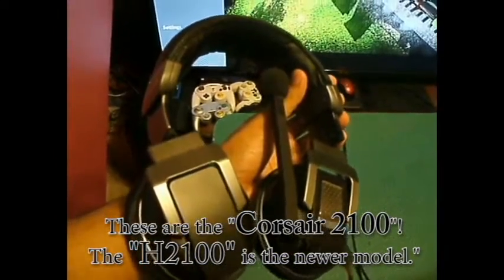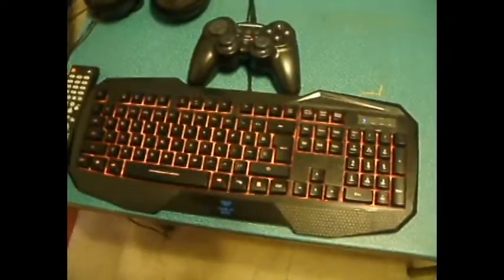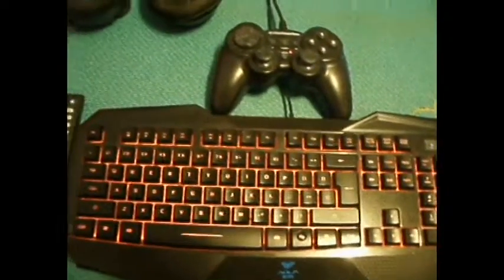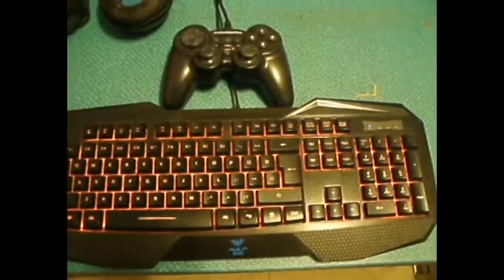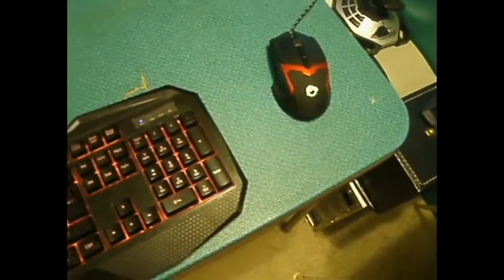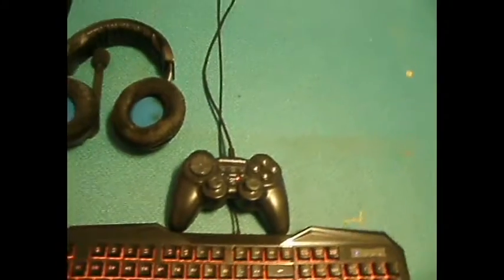Well, these are the headphones I usually use for my recordings and all nowadays. The Corsair H2100s, the older model. I think the H2100Is are the new version. I forgot their name, but they have yellow instead of blue on the sides, so you can tell the difference, but from what I've heard, they're the same. A decent keyboard. Again, I haven't really gotten myself a proper keyboard for stuff like this, because I never really seem to have the need for anything above a basic keyboard, except this one has lights. Standard mouse with lights. My PS2 clone PC controller I use sometimes. I gotta play some games that I can actually use that in, but I keep putting that off.